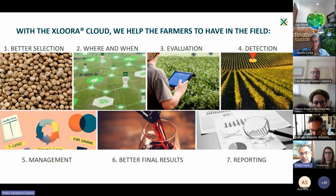We also help in managing all this data in a very good manner. In the end, we can have even better final results of our products. It's an example here from the grape to the wine. And in the end, we have the reporting. All this data can be useful to evaluate what happened, for instance, one year ago, and to make predictions for the year to come, knowing that nowadays there are variations in the climate that sometimes make data comparison not stable. But anyhow, we can have better information to take decisions over time.